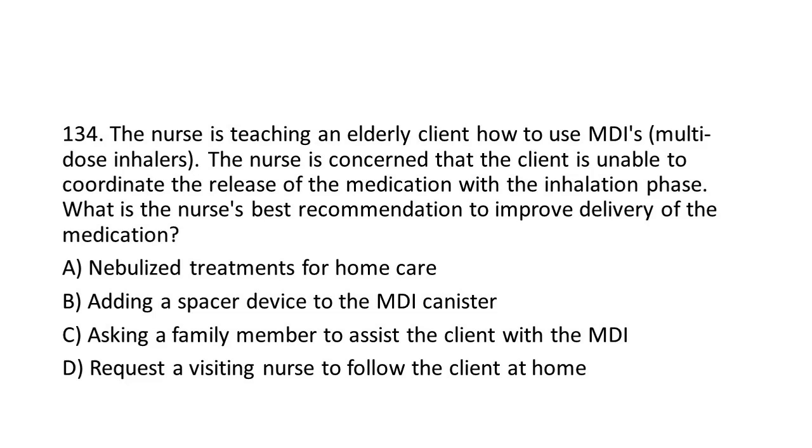A. Nebulized treatments for home care. B. Adding a spacer device to the MDI canister. C. Asking a family member to assist the client with the MDI. D. Request a visiting nurse to follow the client at home.